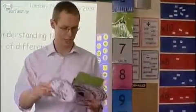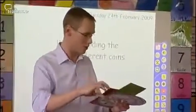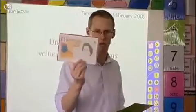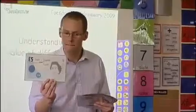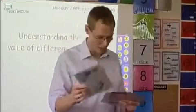And there's one more coin. What's the one coin we're missing? Chloe? 50 pence coin. Now, there are some notes we have as well. I've only got two here. What's this note worth, Jared? £10. £10. Abdullahi, what's this note worth? £5. £5 note, well done.